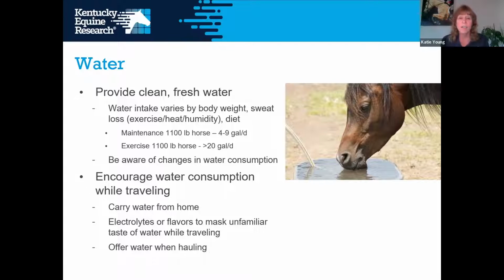A product that I have liked over the years is hydration hay, which I think you can get online. You can often get it at a Tractor Supply, but those are 2-pound hay blocks that absorb water really well. And most horses really like that hay with the water absorbed. A lot of times they'll eat that when they're traveling down the road, where they'll just completely ignore it when you offer them a bucket of water. So, things to think about with water.